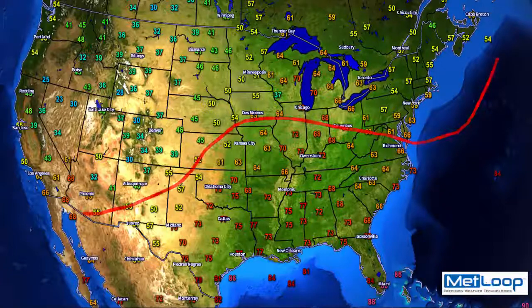And looking at the current temperatures across the country, we're still seeing a pretty standard transitional fall pattern with warmer and humid temps in the southeastern U.S. and cooler and drier temps back behind it in the west.